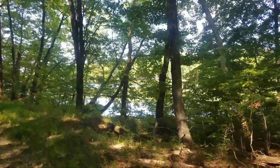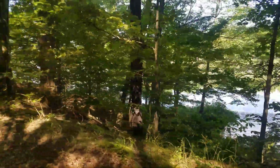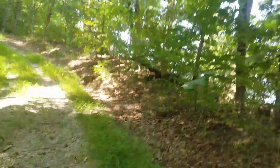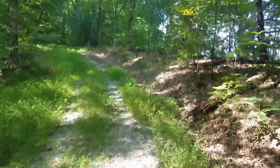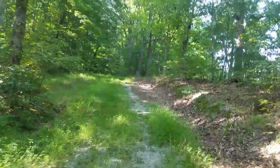But yeah, on the other side of the lake is the campground. So I would love to come out here camping sometime. But we're going to go up a little bit of a hill here. Let's see what's at the top.